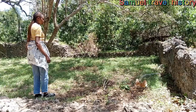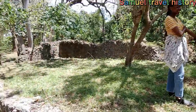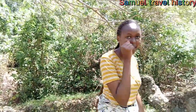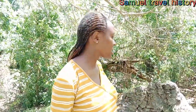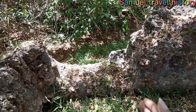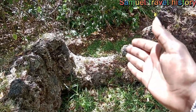So this one was the courthouse. Okay, so what about it? Even if you look at the Kenyan court right now, or any other court in any other country, there's that specific door for the judge to come in and go out. So this is where the judge, or the one presiding over a case, could come through.